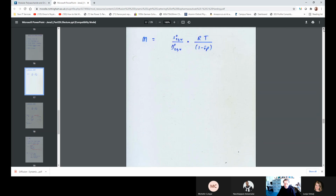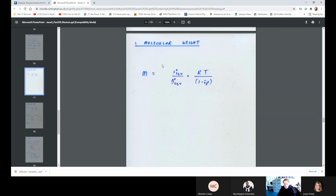And to get molecular weight, we normally combine with the sedimentation coefficient, which we measure using analytical centrifugation.